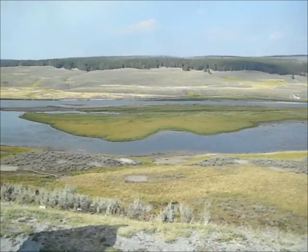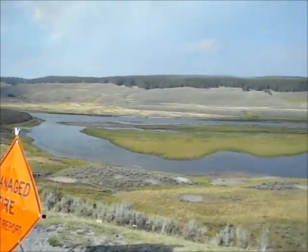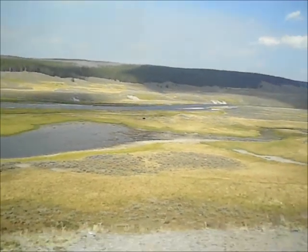Okay. So this is Hayden Valley. Beautiful. What an amazing place, man. And that's a lone tatanka over there.